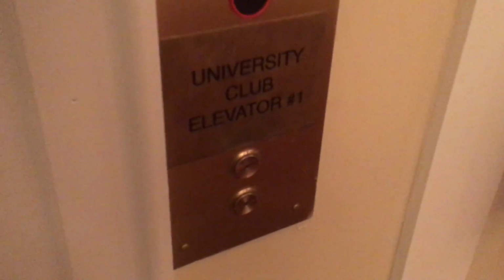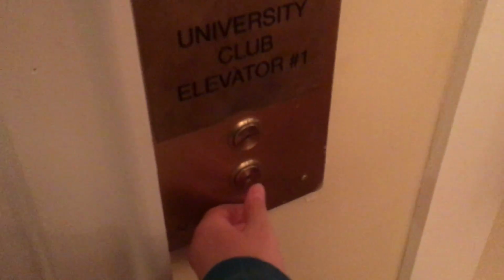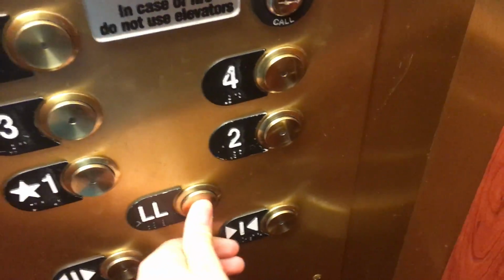This is elevator number 1 at the University Club, University of Pittsburgh, Oakland, Pittsburgh, Pennsylvania. This is a thyssenkrupp-Marshall elevator installed by Marshall with vandal-resistant traditional fixtures. Blue LED call buttons, with white LEDs on the inside, go to the lower level.